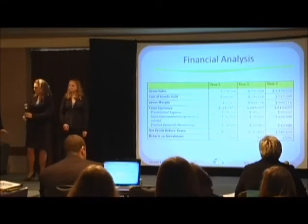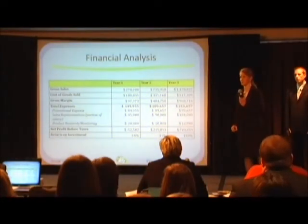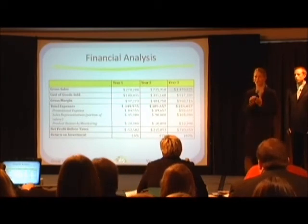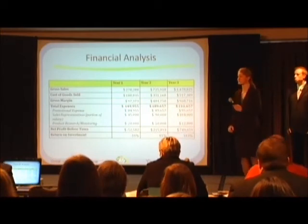And now, to take a look at the entire financial picture, you can see that the projected gross sales are expected to rise dramatically through the years. Year 3's projected gross sales is a stunning $1.5 million and has an exceptional 103% return on investment.